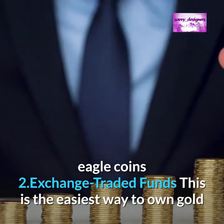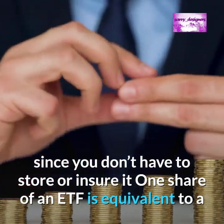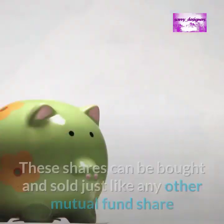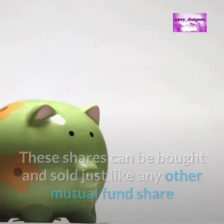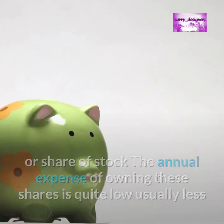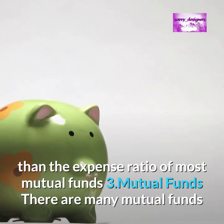2. Exchange-traded funds. This is the easiest way to own gold since you don't have to store or insure it. One share of an ETF is equivalent to a specific amount of gold, frequently a fraction of an ounce. These shares can be bought and sold just like any other mutual fund share or share of stock. The annual expense of owning these shares is quite low, usually less than 0.5% annually. This is better than the expense ratio of most mutual funds.